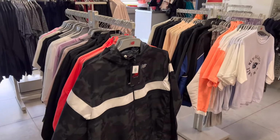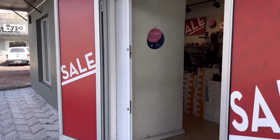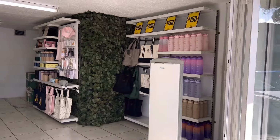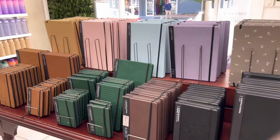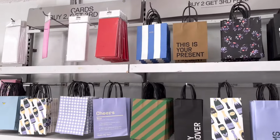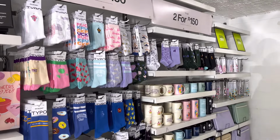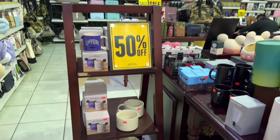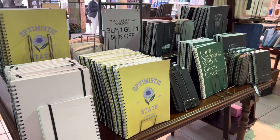They have many other stores as well. They have Timberland, Typo, Zara outlets, but some stores I did not go inside because I wasn't interested. I went inside Typo as well. They've got your books at discounted prices, like up to 50%, and you also get those specials where you get 2 for a certain amount.